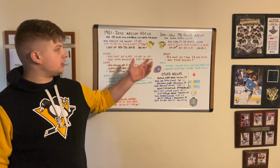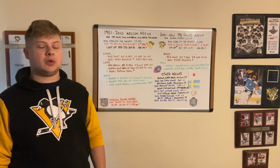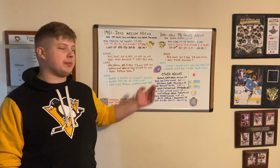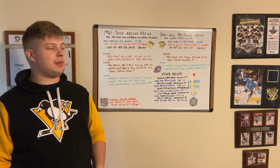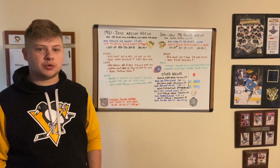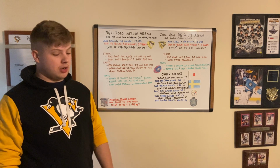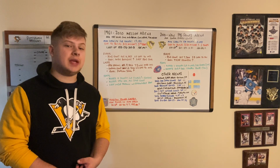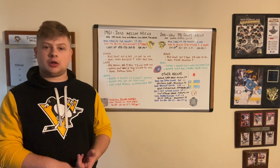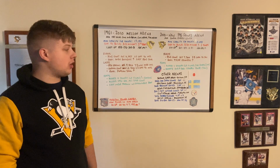The city of Pittsburgh and Consol Energy Center, PPG Paints Arena also hosted the 2013 and 2021 Frozen Fours, which your Robert Morris University Colonials, my alma mater, hosted. Didn't play in, but hosted. I got to work a couple games of the 2021 Frozen Four. It was cool. Other teams that have called PPG Paints Arena home include the Pittsburgh Power of the AFL, and then the Robert Morris University Colonials, Duquesne, and Pitt for men's basketball, and in the case of RMU, hockey.